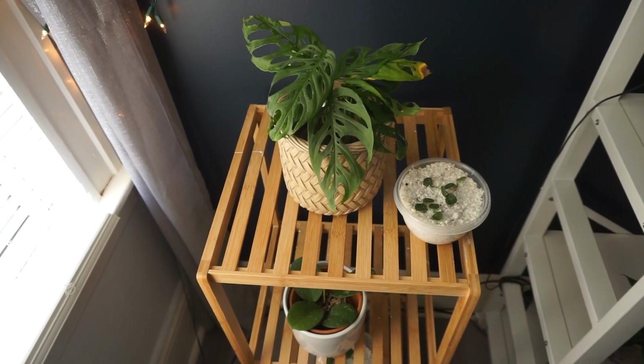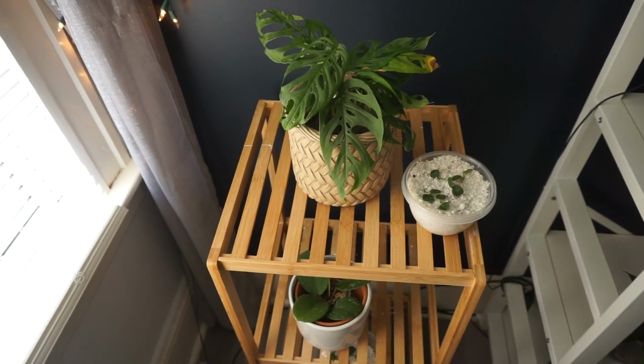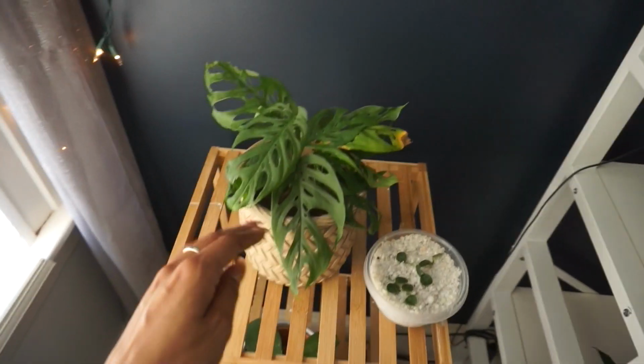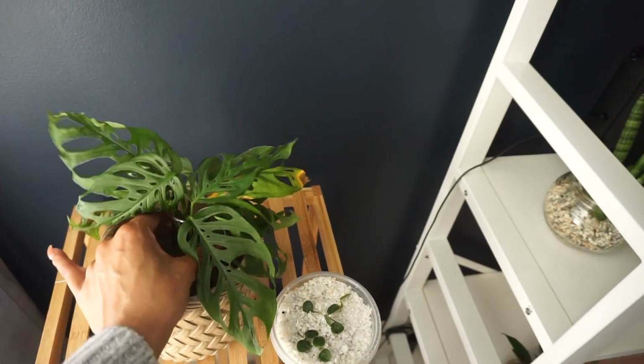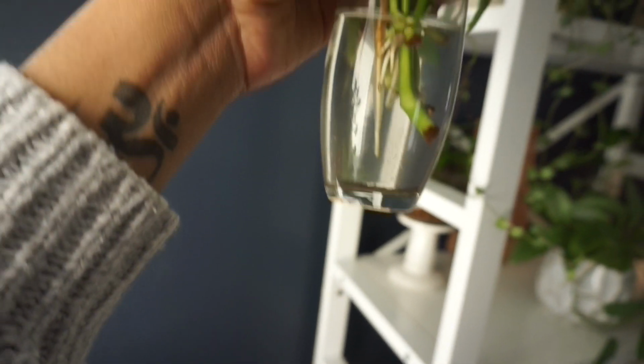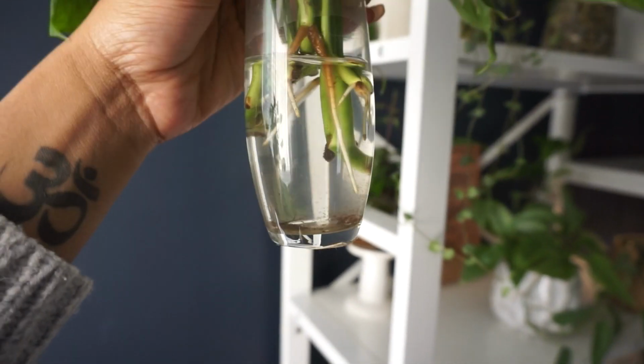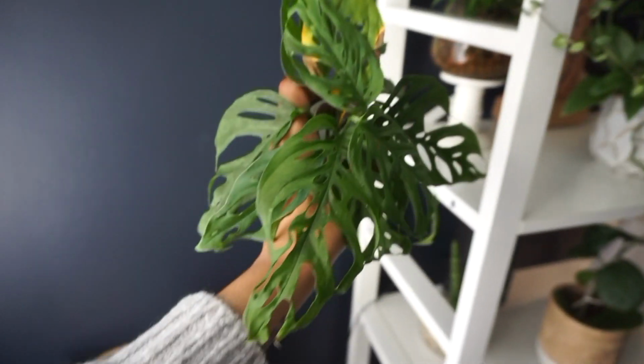I have this bamboo shelf that I keep here. It's just like an area for whatever plant I want to give a little bit more sunlight. So right now I have the Monstera Adansonii wide form cuttings. Look at these. Look at all of those roots. I can't wait to put these in pon and leca and like have these as an actual plant.